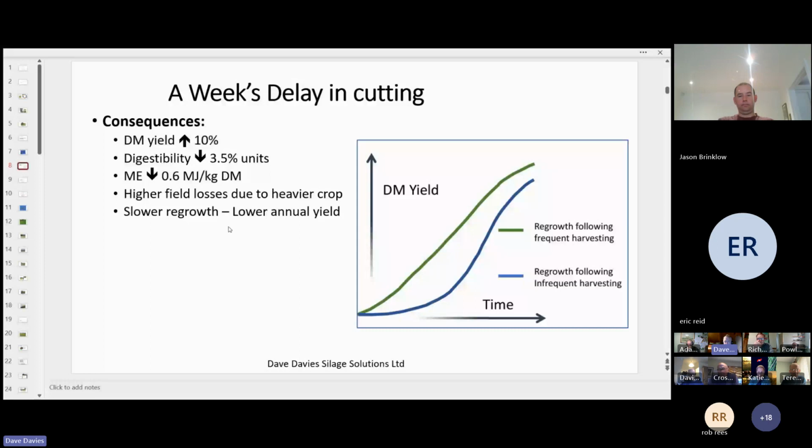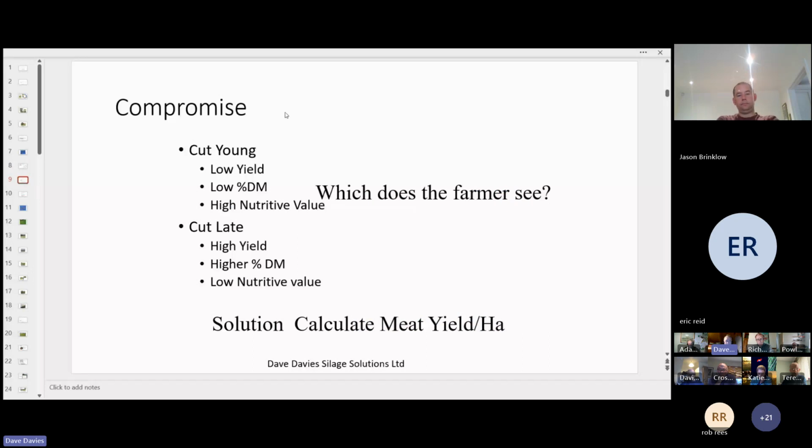So this is a graph showing the regrowth time from a frequent harvest in the green versus a less frequent, more mature harvest in the blue. And if we start to look at that yield, not on a per cut basis, but on an annual yield per field basis, cutting on a fifth week interval increases our total yield in those fields over that growing season. Which means if you're a beef and lamb producer, it's not about silage production, it's about using that grass either in the silage or the grazed grass form, so you have more of it. So we have a compromise. Cut young, we have a lower yield per cut. An argument about lower percent dry matter, and we can again discuss that.